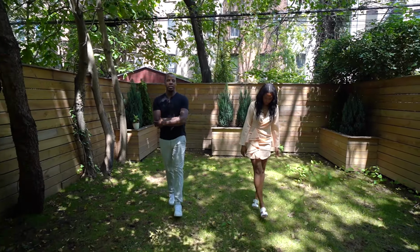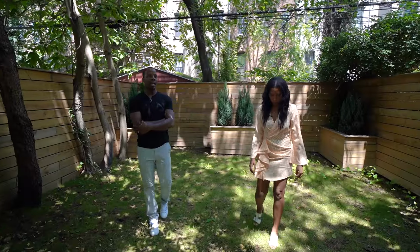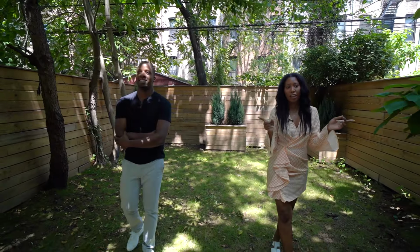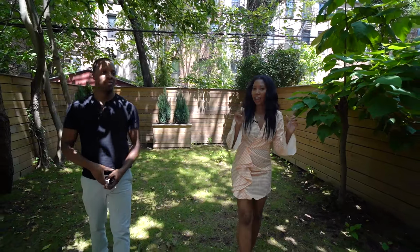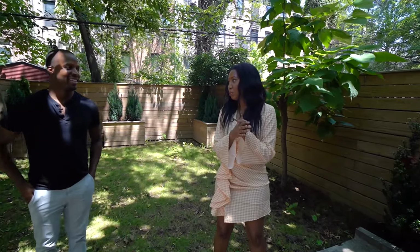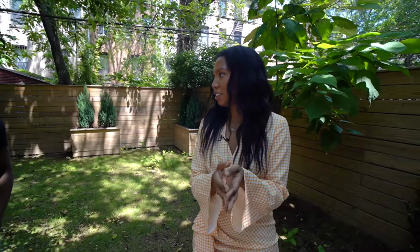So a home like this definitely can house 3 or 4 kids. You can grow into it. And then not only can you grow into it, but there is income in this house. So there is a 1-bedroom garden apartment. Are you going to show us that?